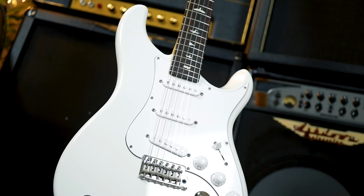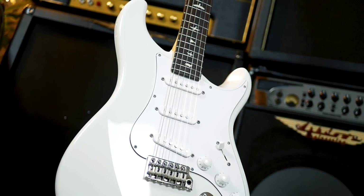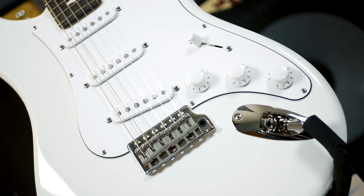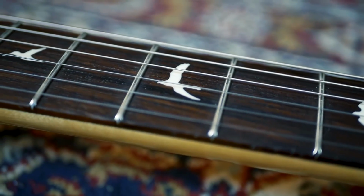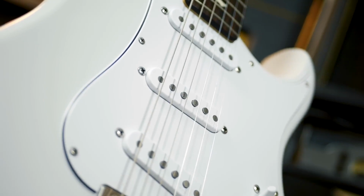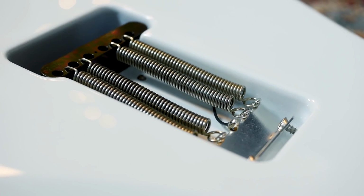Now, this guitar was probably the most contentious release of 2018. It's John Mayer's PRS Fender Stratocaster. So, his signature model that he had made after he parted ways with Fender, and it is essentially a Stratocaster based on his 63 and 64 Strats with a PRS headstock.